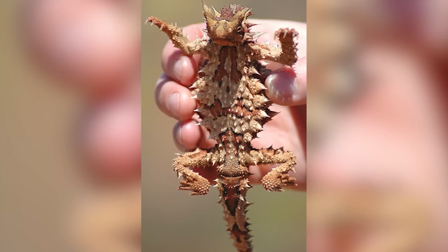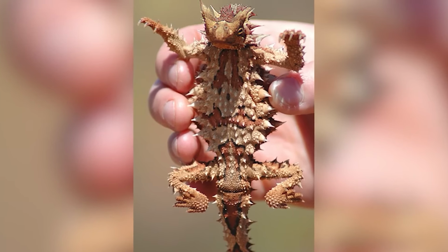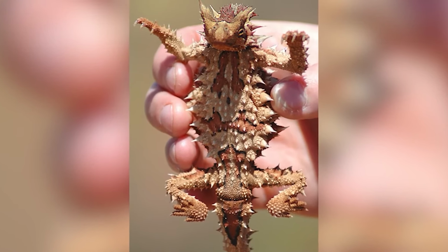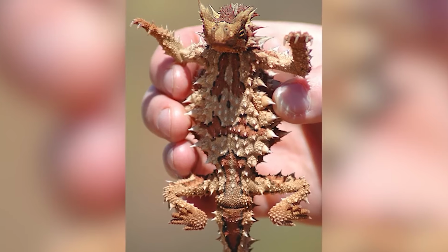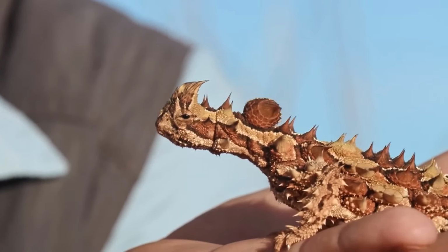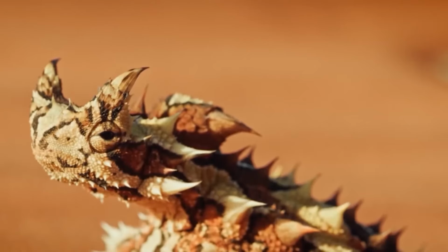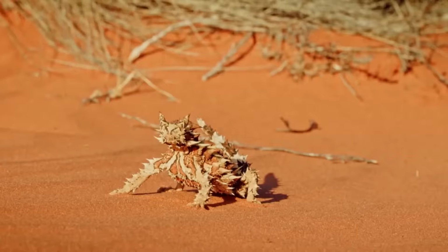The spines on its head have bones, and its golden-brown coloration helps in camouflage. Its neck, with a pillow-like growth, facilitates the collection and transportation of water. The thorny dragon, specialized in hunting ants, poses no threat to humans.